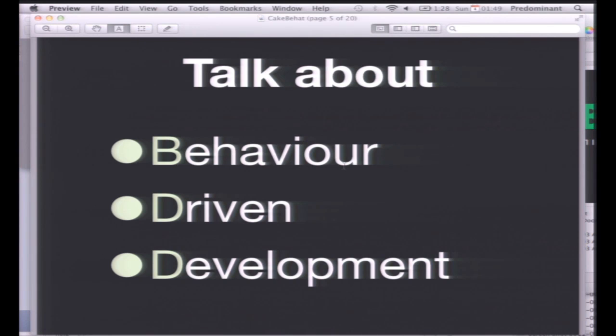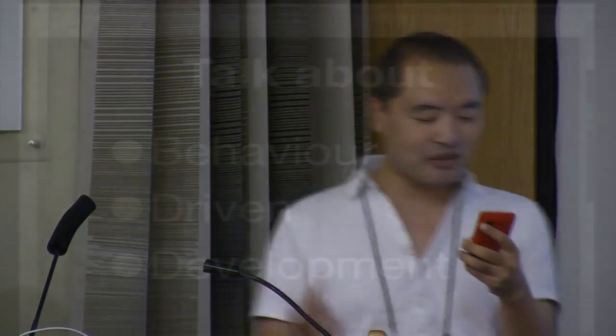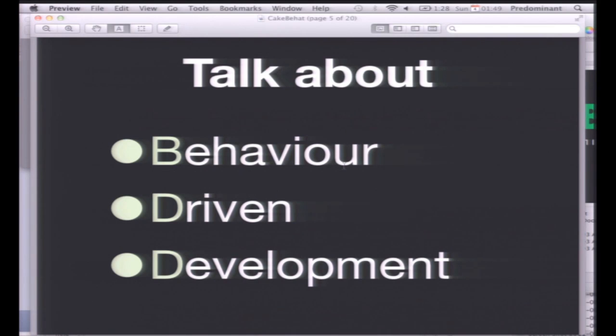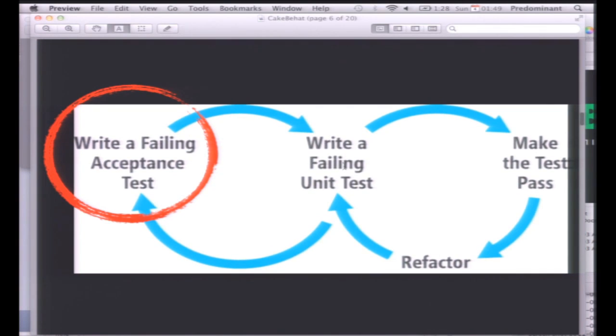BDD has some stages using unit testing, integration testing, acceptance testing, in any situations. This talk focuses on acceptance tests. This unit test is like PHPSpec.